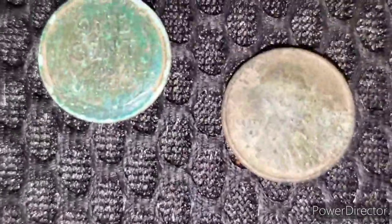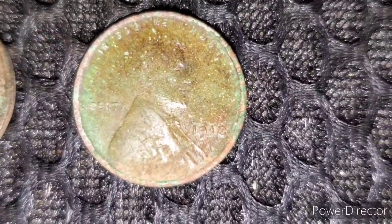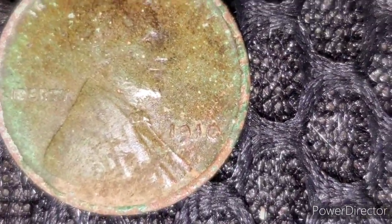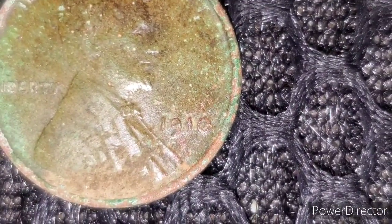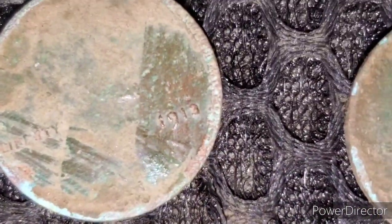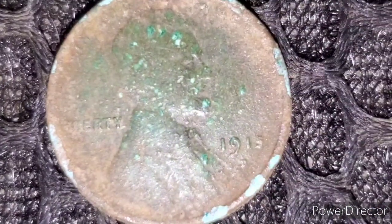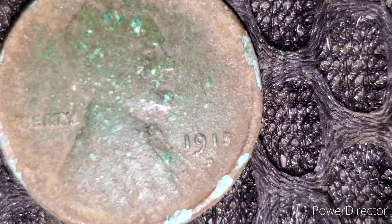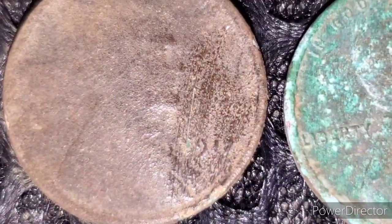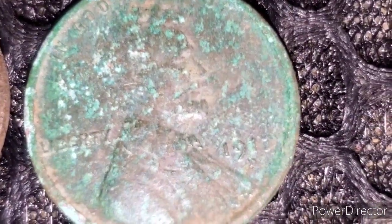So I got the 1909, the 2 of them. One was the VDB. And this one is a 1910, if we can get it to focus. There you go. So a couple of nice early wheats there. And then there was a couple from the teens. You got a 1913 there. Got a 1915D. A 1917. And a 1917D.